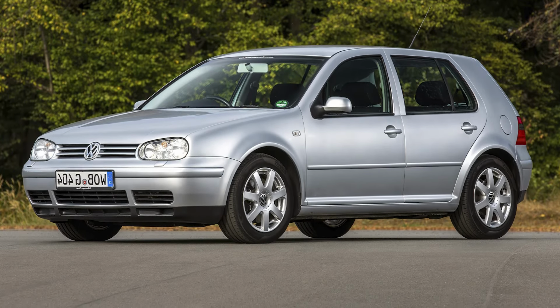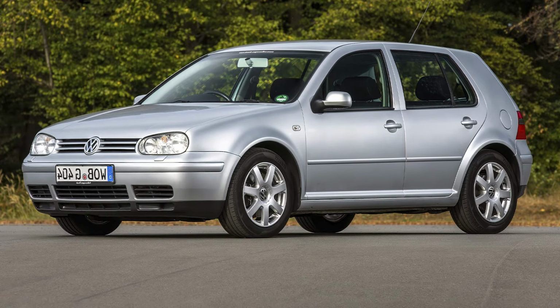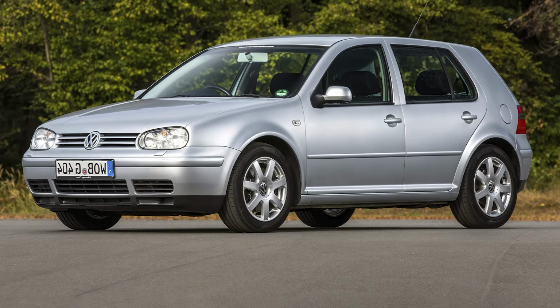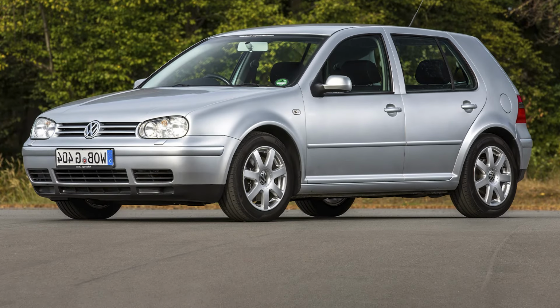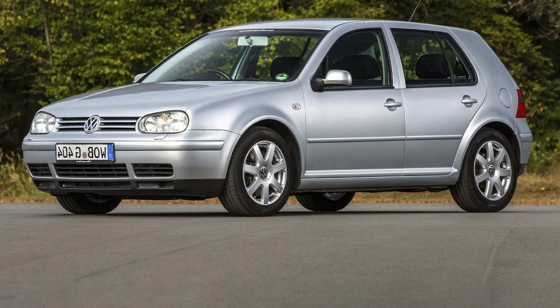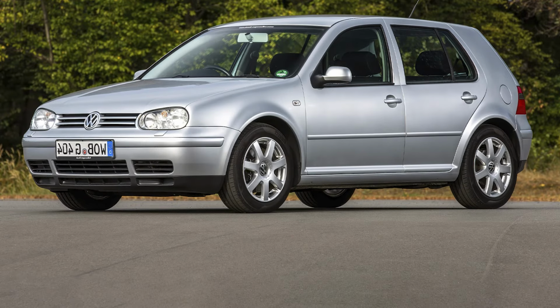Although the weight increase could be felt compared to previous generations, the car still maintained a sense of agility. The suspension was finely tuned to offer a good mix of comfort and sportiness, and the car had a safe and predictable behavior on the road.